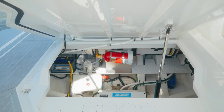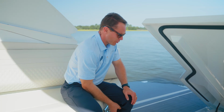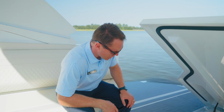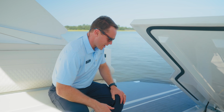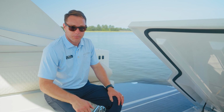When you take a look down there, you're going to see everything is super well laid out, well labeled, easy to get to. Everything's easy to access. We have our Seakeeper 3 gyro stabilizer mounted down here, easy to get to for maintenance and service. Generator, battery chargers, a Reverso kit, the Reverso auto flush system, all of our batteries, extra battery switches, everything that you need for the boat's electrical system is down here and very easy to get to for an owner-operator experience.